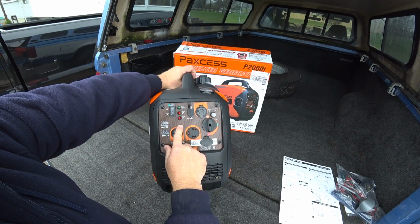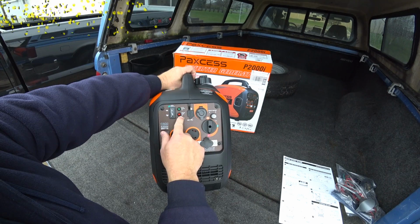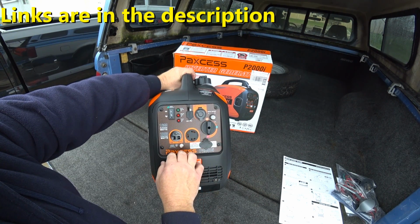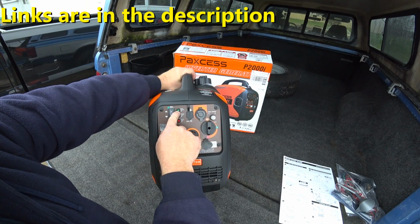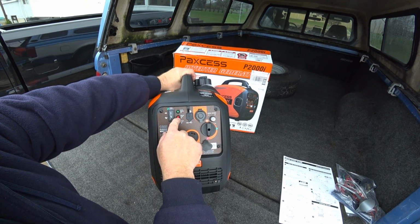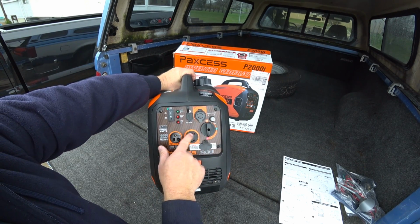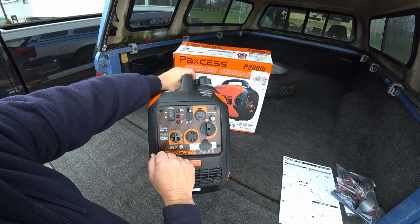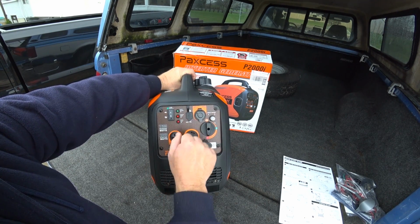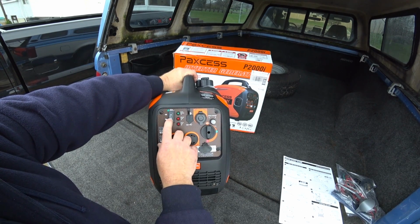The three lights that everybody's getting used to: low oil alert, overload alarm, which basically means that the circuit has gone past a certain point, and then the output indicator. Whenever this is on, that means everything's working fine. If this is flashing constantly, then that means nothing's coming out of these ports, and you need to shut it off. Find out what overloaded it, shut that off, and then restart it, and it'll reset itself. And then your eco throttle, like everybody has.